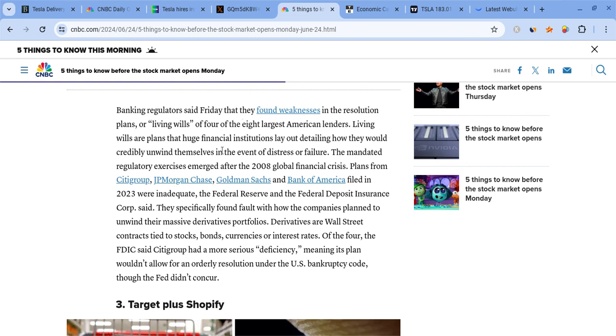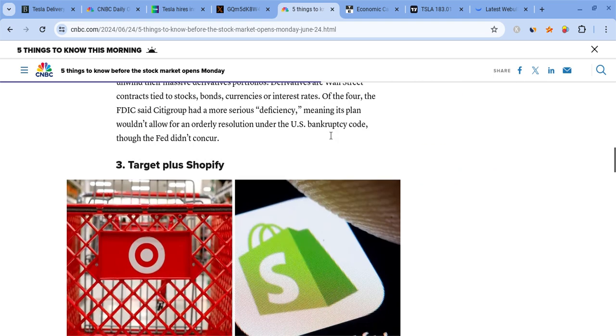There's been a lot of talk about how bank regulators said on Friday that they found weakness in the resolution plans, or living wills, of 4 of the 8 largest American lenders. So that's something very, very important. This is once again showing weakness in not only their credibility, but also in the event of distress and failure, they once again are going to be in more difficult places, especially with these interest rates. So that's what I'm seeing right now, as we're seeing more and more shifts to their portfolios and also more and more weakness. So something that's worth noting.